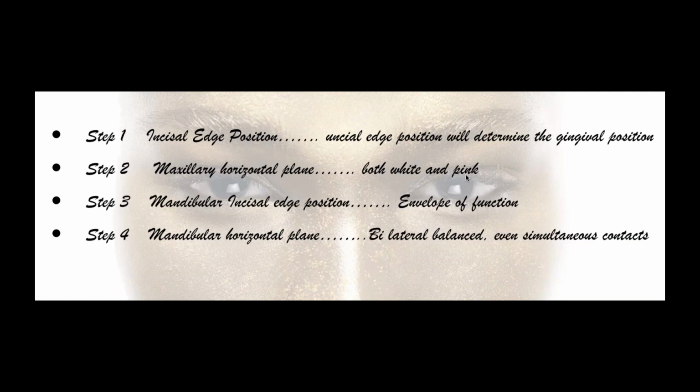In the end, I started off by really saying that everything really is about the face, the white, and the pink, and that's really where I want you to focus. And for me, that means everything is really about the incisal edge position. Where does that belong in the face? Where does the horizontal plane go? And how do I make that work both in the white and the pink to that patient's face?